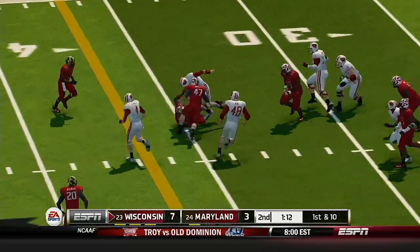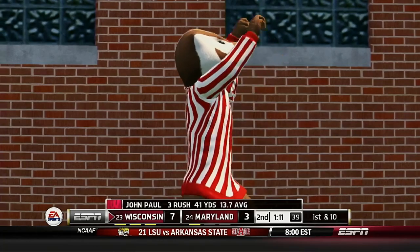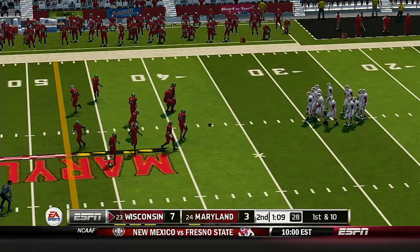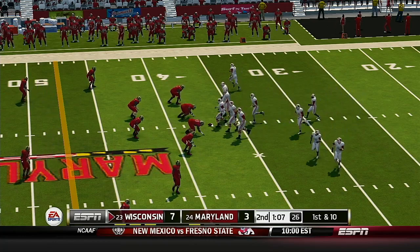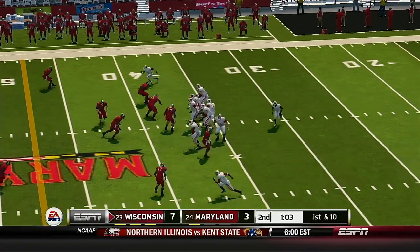Now he tries to buy some time. And he's taken down to the 37-yard line. Call it a gain of 11 yards. First down. Let's go, D. From their own 37-yard line. First down. Wisconsin is up by 4.